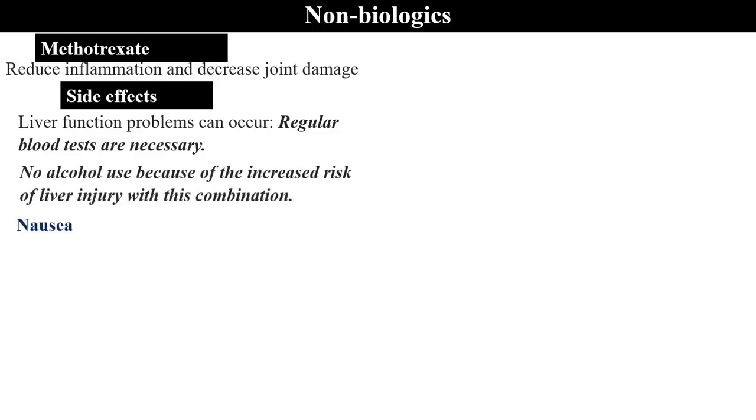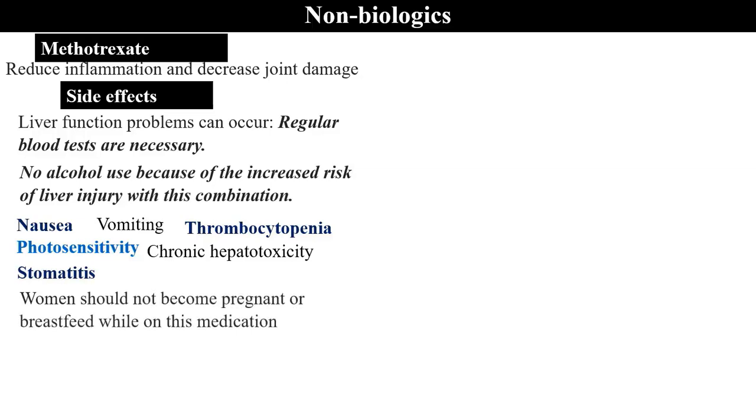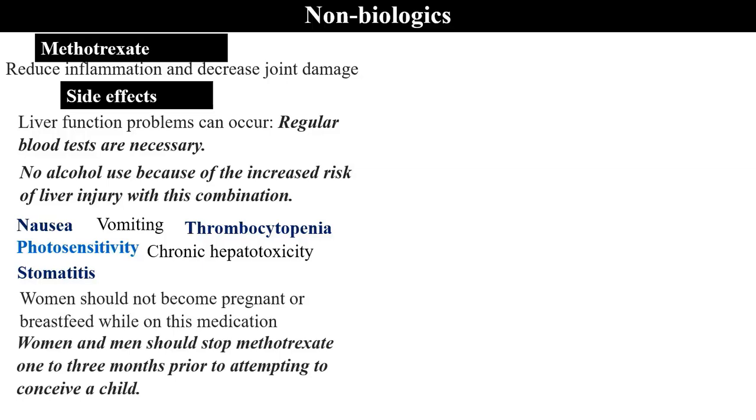With this combination, nausea, vomiting, thrombocytopenia, photosensitivity, chronic hepatotoxicity, stomatitis. Women should not become pregnant or breastfeed while on this medication. Women and men should stop methotrexate 1 to 3 months prior to attempting to conceive a child.